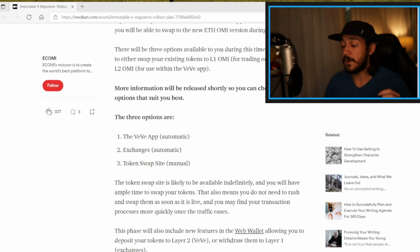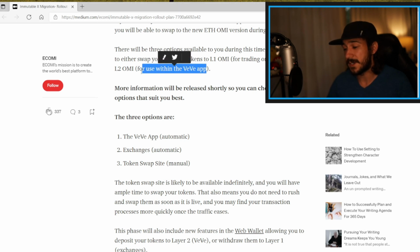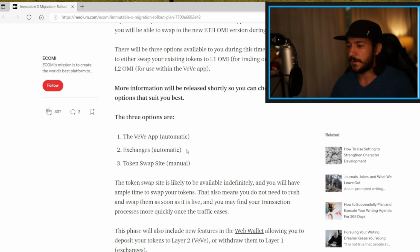So the VEVE app will automatically swap them for you. Granted, if you swap to the VEVE app, it looks like you're going to be using it within the VEVE app. This is one of my first times using it, so I guess you'd immediately be able to use your OMI to buy NFTs. If you want to go that route, you can. I think I would prefer just to keep my OMI separate personally.